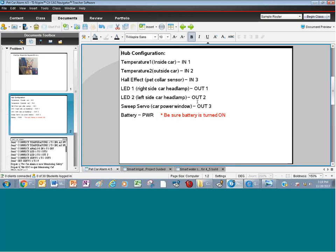Now, in addition, if you didn't know, the TI Innovator Hub also has some built-in functionality. So it has a built-in RGB LED, so a red, green, blue LED, and then you can mix those colors to make pretty much whatever color you want. It has a speaker on it as well, and so for this project, we're using that speaker to represent the horn of the automobile.